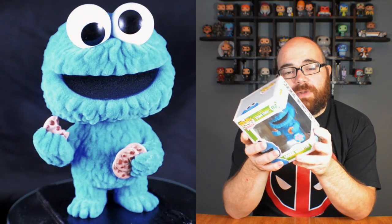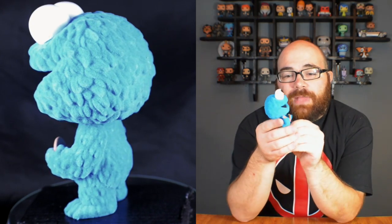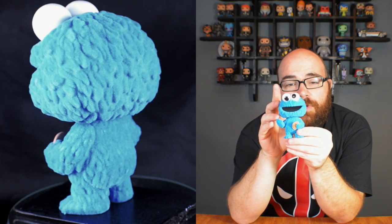Alright. Third on the list is going to be Cookie Monster. Cookie Monster is one I held off on with the Sesame Street line, which I'm pretty excited for, because I want to make sure I had it flocked. When they announced Mr. Snuffleupagus was going to be flocked from San Diego Comic Con, I kind of imagined they're going to try and flock the majority of the Sesame Street ones, because really, they should. Ernie and Bert were flocked as well. They were only available in Asian Comic Con. And so now we have our second United States version of a flocked Sesame Street character, and it's Cookie Monster.